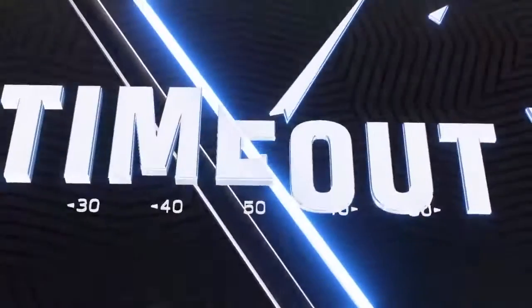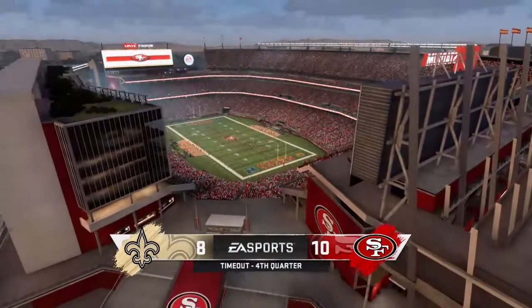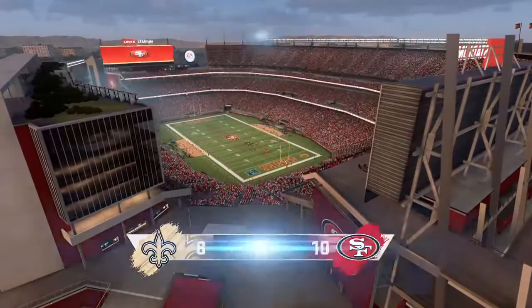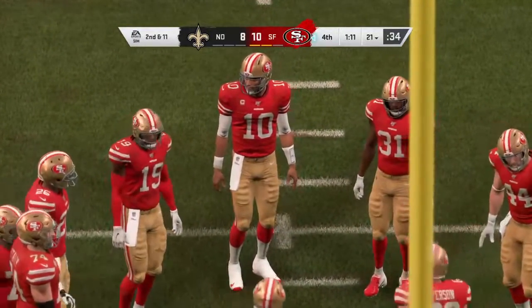Down to a knee for the 49ers. This one about to be on ice. Now the Saints will use their 3rd and final timeout as they'll talk things over prior to this upcoming 2nd down play.